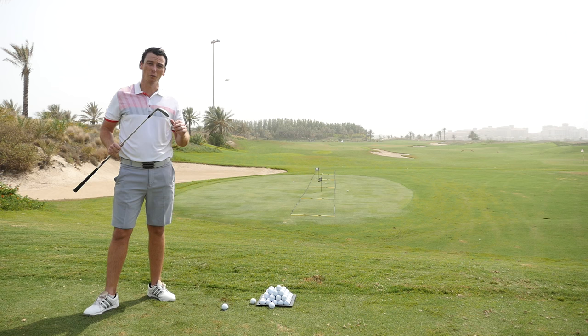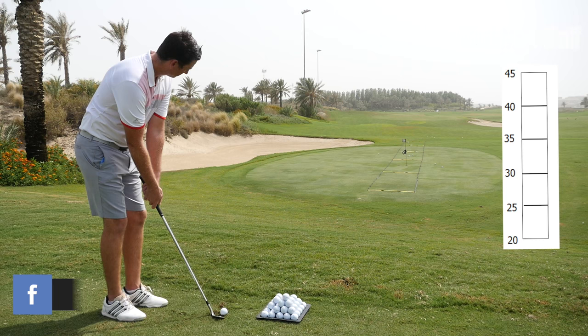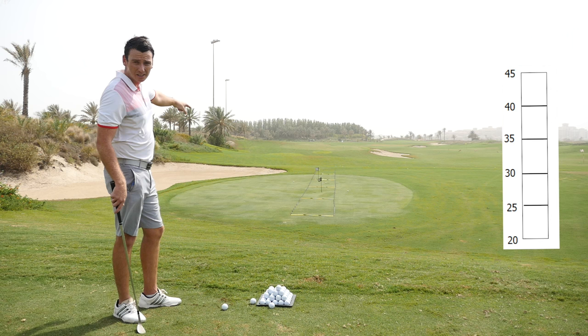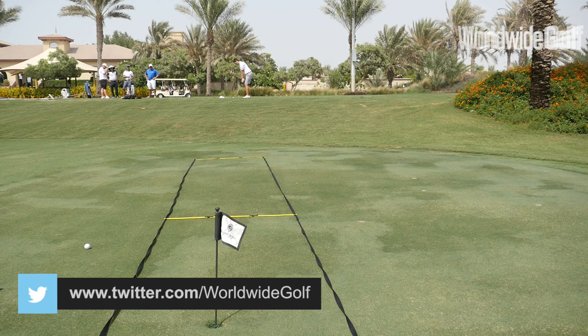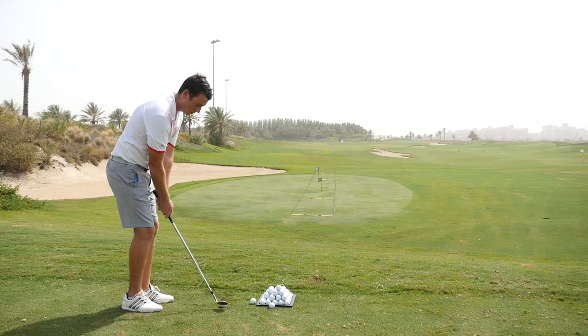So I've got a great exercise that we can use to help you develop a better wedge game and better feel for distances from a really tricky medium range. You can set up a golf club or a stick at 20 yards away from your starting position, and then you want to put a golf club at each 5 yard interval to end the box at 45 yards. And with 15 golf balls, you have to aim to land the ball in box number one. So that's between stick number one and two.